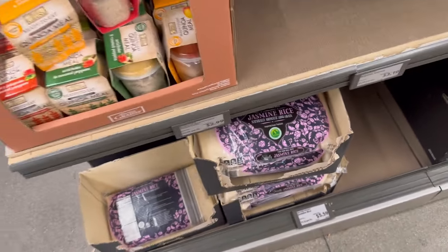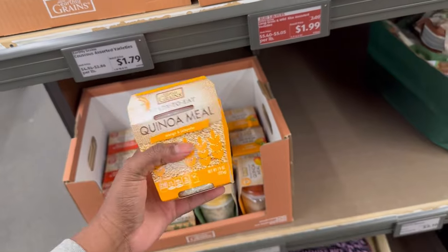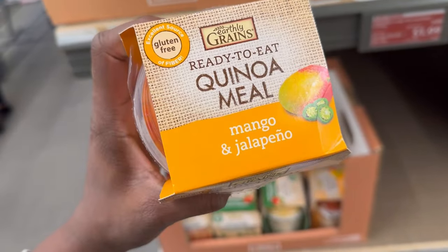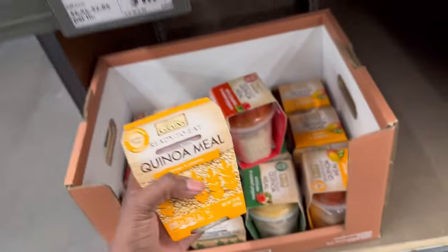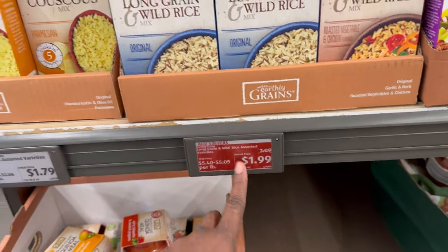They've got these cups here. It's the Kiona, probably saying it wrong, ready to eat. Interesting. Mango and jalapeno is $2.99 though. They have the long grain wild rice in boxes, $1.99.